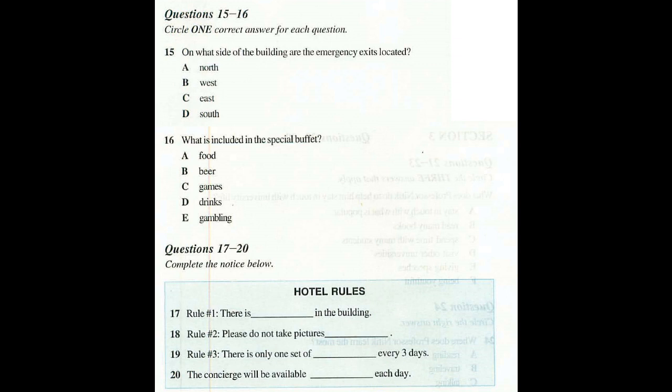If there are any further questions, the staff of the hotel will be available to answer your questions. In the event that no one is able to answer your questions, I will also be available from 8 a.m. to 5 p.m. each day in the concierge. I hope you enjoy your stay here with us. Thank you very much.